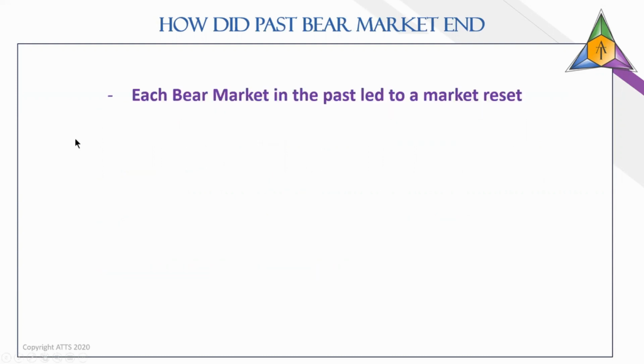Each bear market in the past led to a market reset. And when I say a market reset, what I mean is that the sell-offs led to a point where either new stocks or new leaders came on board at very wholesale price levels, where a person, if they made a choice to get on board, could ride it up through some of the larger gains.